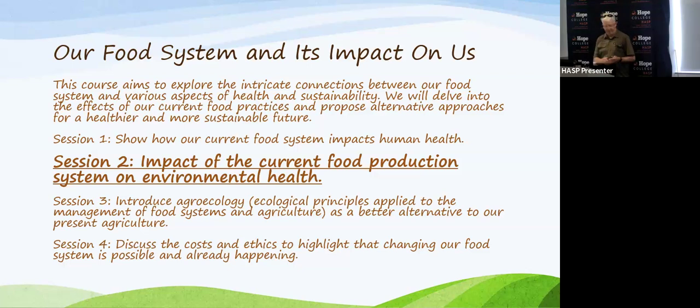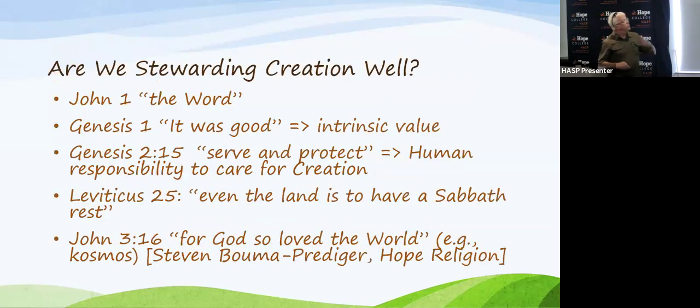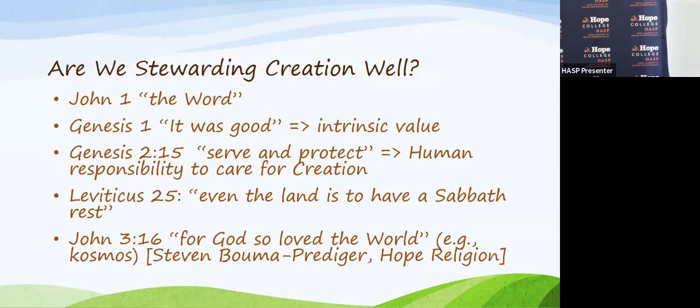Cool. All right. So impact of the current food production system on environmental health. So I want to start with kind of a bit of a faith perspective today, rather than ending with it. And I want to plant some ideas in your heads and then think about this as kind of a backdrop as we get into the food production system.